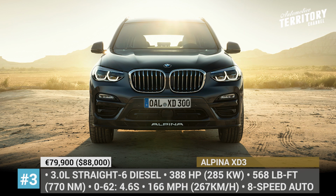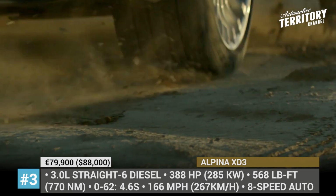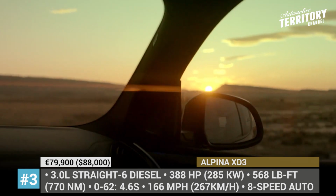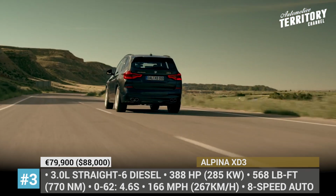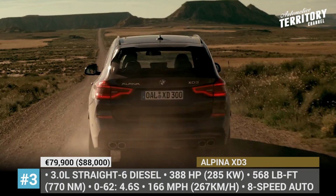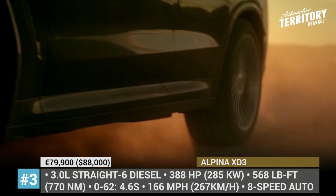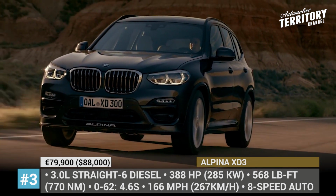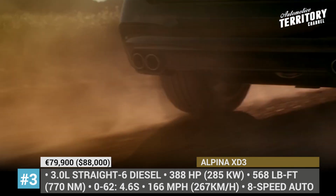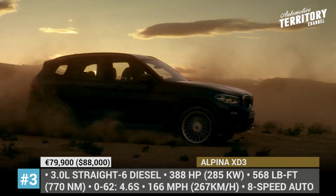Alpina XD3. Based on the third generation of BMW X3, the Alpina XD3 is one of the fastest SUVs in the segment. Under its bonnet resides a 3.0-liter turbo diesel in which the Alpina engineers replaced the pistons, upgraded the intercooler, and added 2 more turbochargers, increasing their number to 4. The surgical procedure helps the straight-six mill to produce 388 horsepower and 568 pound-feet of torque.